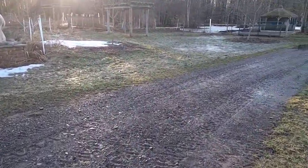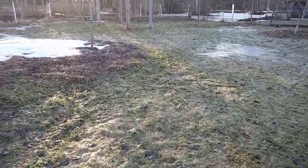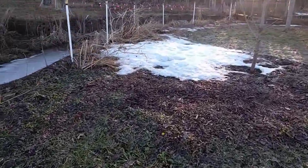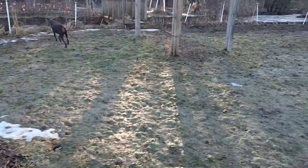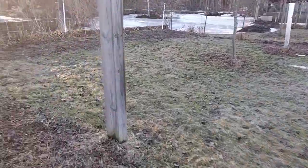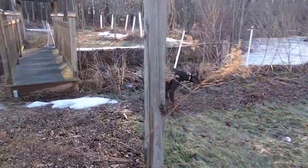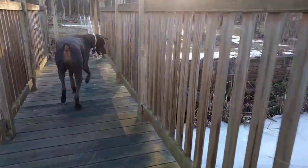All right. Let's go up over here for a minute. So all along in here, this is all of our asparagus beds that go all around. Cherry trees in here. Grapevines on the pergolas. Gosh, it's such a nice day.